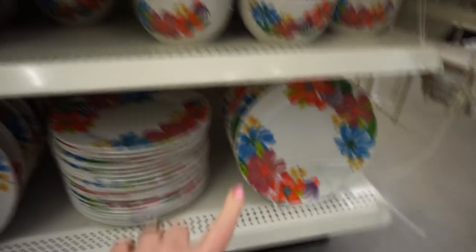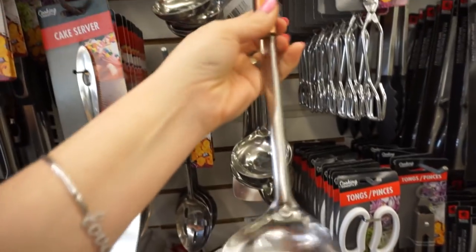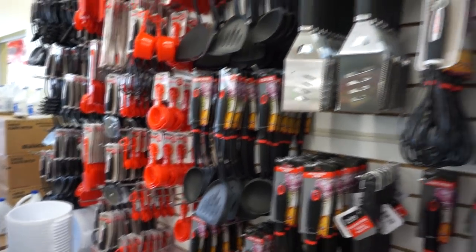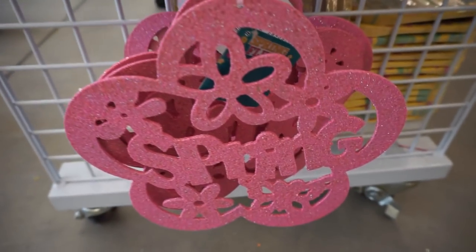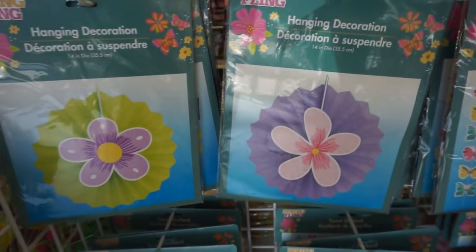This is like so close to the design that they had last year. The color is just a little bit different. Here's their ones with the copper top. These do look nice. Felt. And that is a cute spring sign. That's real cute.